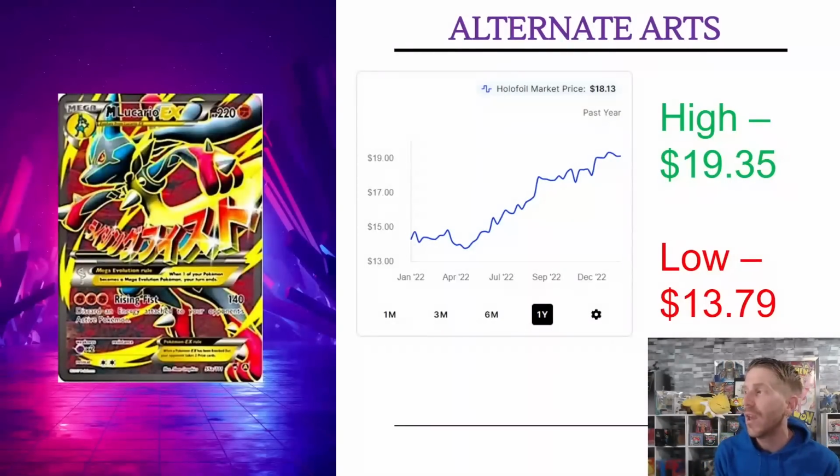Mega Lucario EX, really cool looking card. Originally from the Furious Fist set. There's a couple different variants in the Furious Fist set. There's a regular art and there's also a secret rare. They didn't have full art megas back that early on. It took a little while for them to release full art megas, so a very cool looking card here.